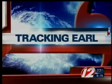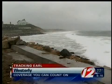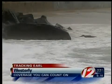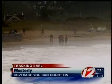Eyewitness News continues tracking Earl tonight. We're going to take a look here. This is a look at waves crashing into the rocks along Watch Hill and Westerly. And tonight we have some weather experts with us, our chief meteorologist, Tony Petrarca, and also the director of the National Hurricane Center, Bill Reed.